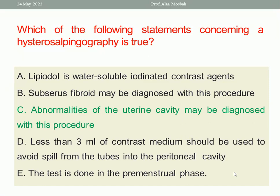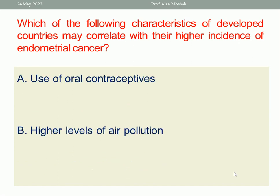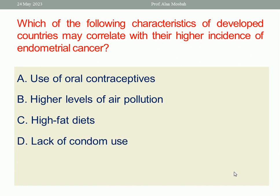Let us go to the next. Which of the following characteristics of developed countries may correlate with higher incidence of endometrial cancer? A. Use of oral contraceptives. B. Higher level of air pollution. C. Higher fat diets. D. Lack of condom use. E. Decreased life expectancy.